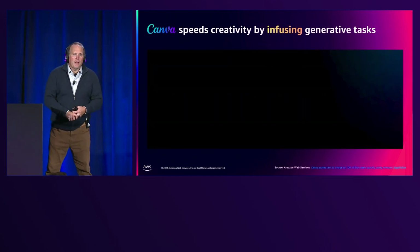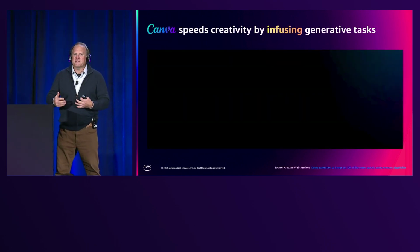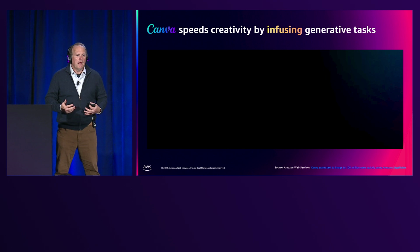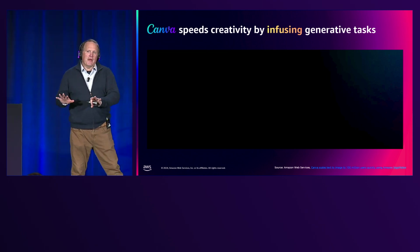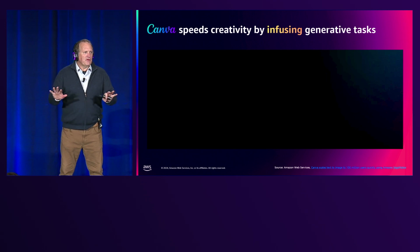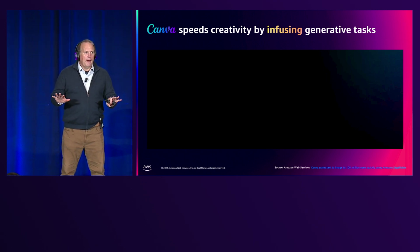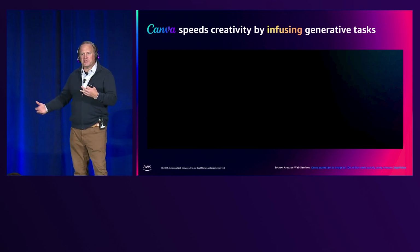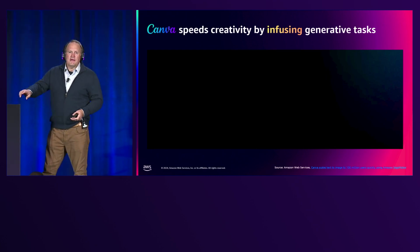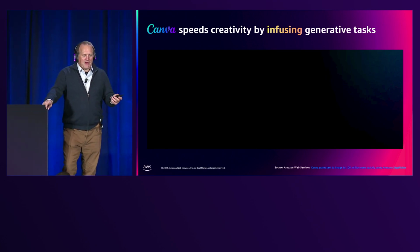From a design perspective, there's also the potential to embrace different design paradigms when you're thinking about how you're going to take these technologies and embed them into your products. And I want to give you two very different ones right now. Neither is wrong. They just have different consequences in how your customers are going to use the investments that you make. I'm going to start with Canva.